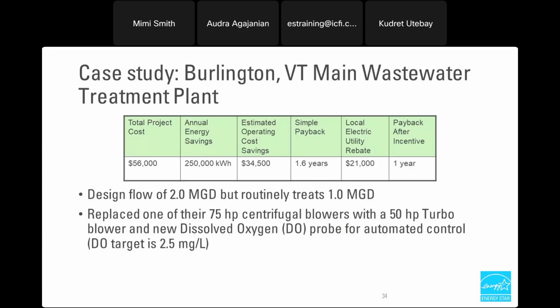And in 2009, the city replaced one existing 75 horsepower blower with a 50 horsepower K turbo blower and a new luminescent dissolved oxygen probe for automated control. The project cost was $56,000, and the city received a rebate from the local electric company for $21,000, making the total project cost only $35,000.